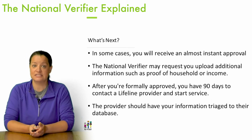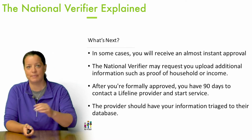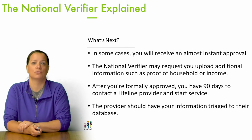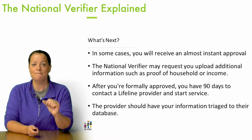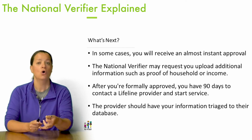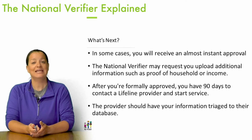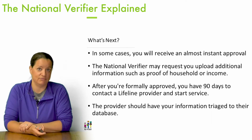What's next? Well, in some cases, you will receive an almost instant approval, especially if you mark you participate in Badger Care Plus. They're able to check that electronically. It verifies you do indeed participate, and then you can move right through to the final steps of the process. In other instances, the National Verifier may request you upload additional information, such as proof of household or proof of income. After you're formally approved through either of those two processes, you then have 90 days to contact a Lifeline provider and start your service with that Lifeline subsidy.